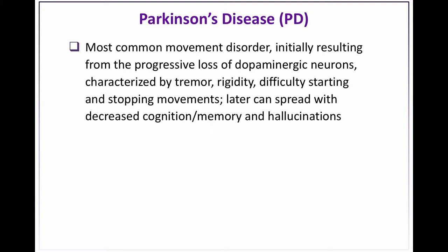Okay, so June, you were perfect. You told everybody about Parkinson's disease. I see this disease as a neurologist every week. It's the most common movement disorder. He told you about the characteristics of tremor, rigidity, et cetera.